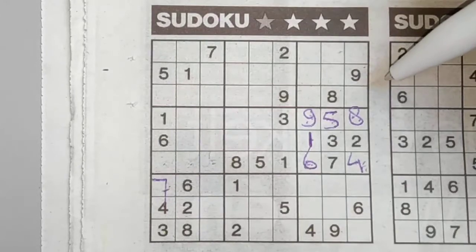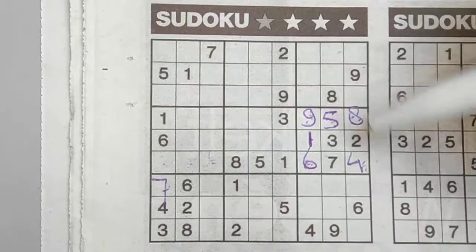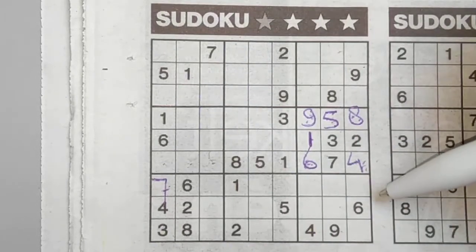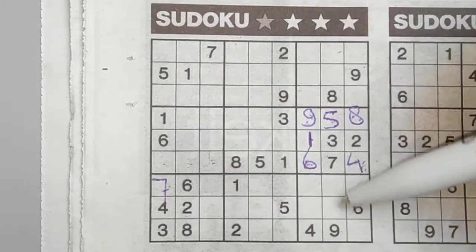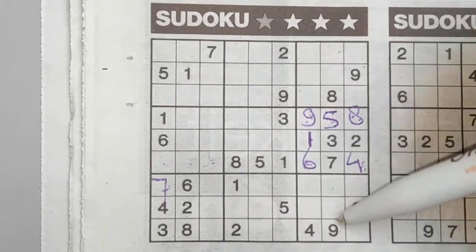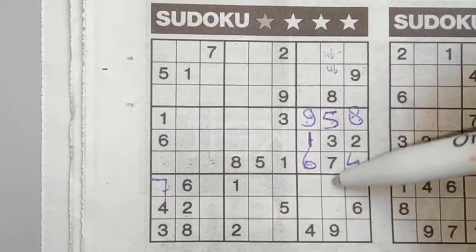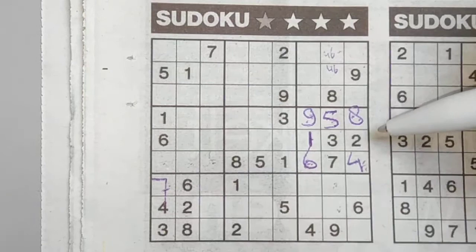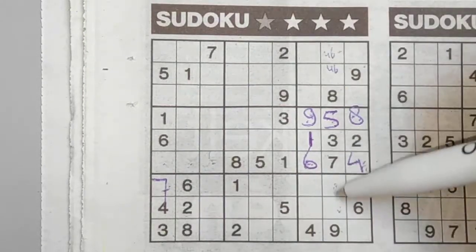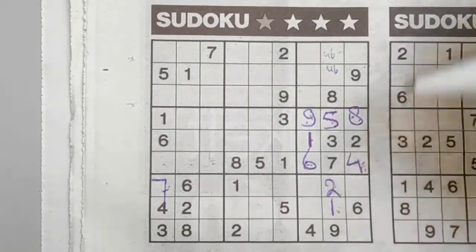In this column, 4 missing numbers. 2 of them are the 4 and the 6. We have a 4 and a 6 here, so no 4 and 6 in these 2 boxes. So the 4 and the 6 go there. That means the other 2 numbers are the 1 and the 2. We have a 1 here, so no 1 there. 1 should be here and a 2 goes there.